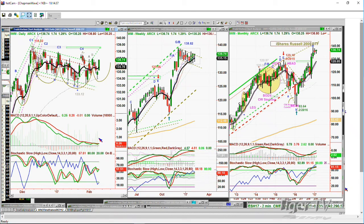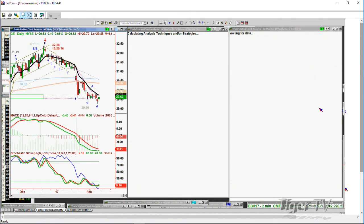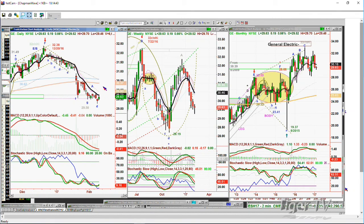Is it the start of a new move? Is GE, with Email giving a talk yesterday, giving some kind of something out of, is this a turnaround right here for GE? I'll talk about that in a moment, because I do not want to over-anticipate a down move when, in fact, it could recycle up a little bit more.